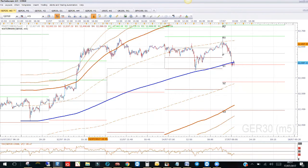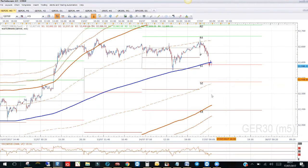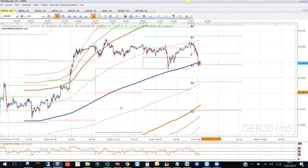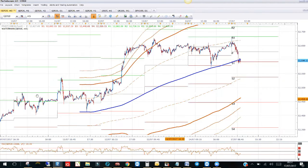So I get alerted to these, and then you can use your own mind to decide whether or not it's the right conditions to take the trade. And that's how you obviously get better results. So it tagged the median line here, which is quite interesting. If it does react here and start to move higher, that will be another potential spot to buy if you have a bullish bias.